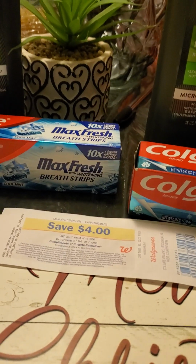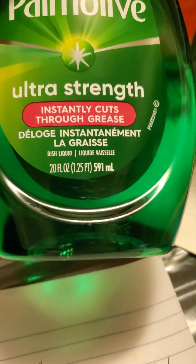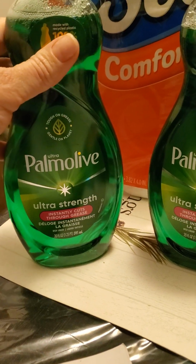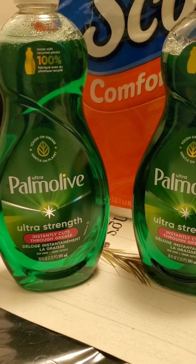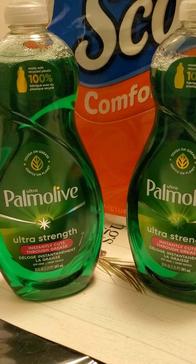All right, guys, next deal. It's on the Palmolive. So we have the 20 ounce. We do have coupons, but it's on the 35 point something ounce or larger. So we can't use the coupons that we got, I think, in our SmartSource this weekend. And I was bummed because I really wanted to use that coupon. But we did have a digital on it. We had the 50 cent one.